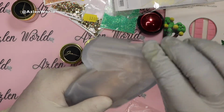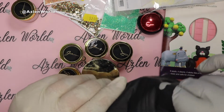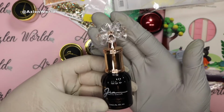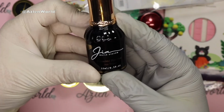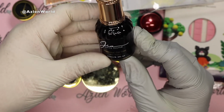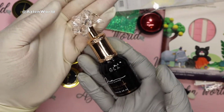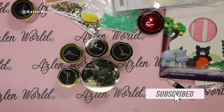And the last thing I purchased: when I buy things from a different brand, I always want to get their top coat. And look how beautiful, it has her name on it, and it says Nail System. It says Diamond Top Coat No Wipe. I love No Wipe Top Coat, but look how pretty the daisy is on the top. So this is all I got from the store, and I had a good time, guys.